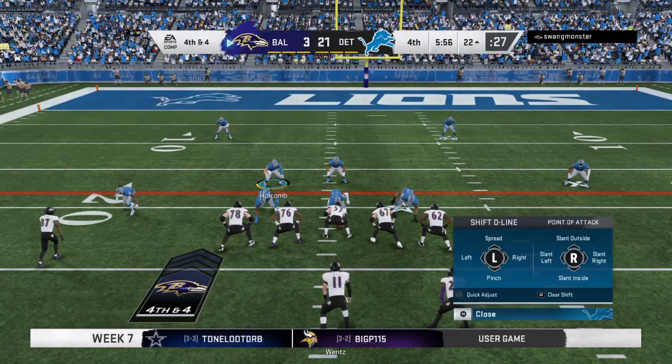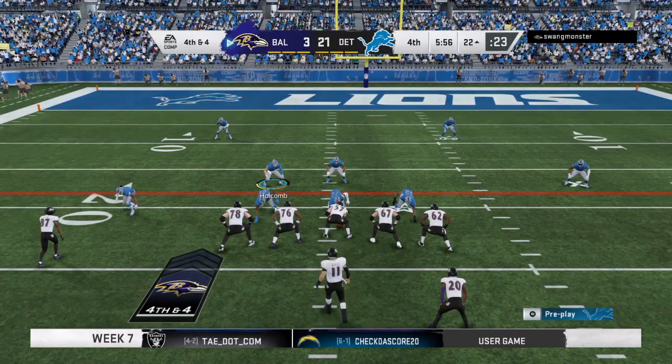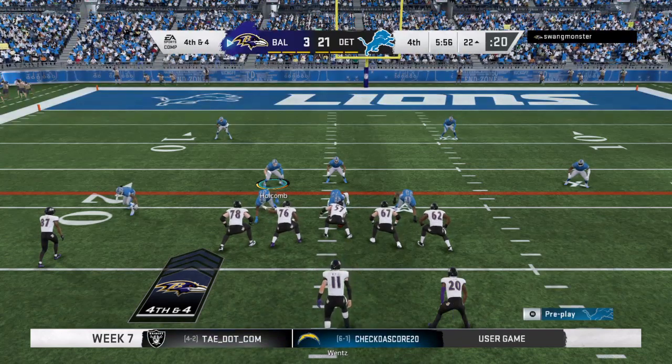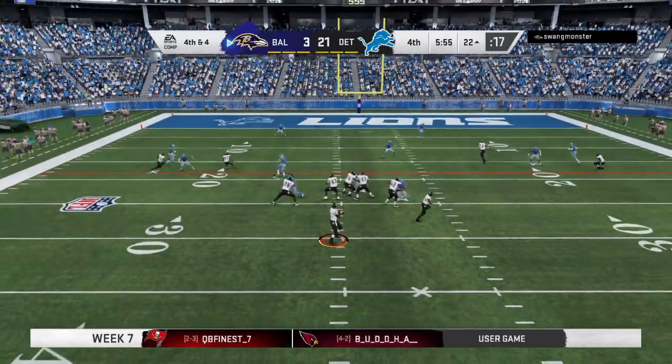Hey, Delta. 53. Check 53. Hey, we got to get this stop here, D. Watch the safety creep. He's coming. Black. Hey, we're good. Please. Rush in. They'll go for it.